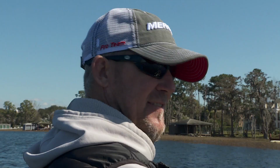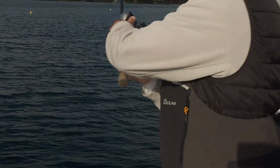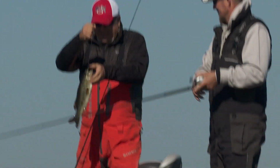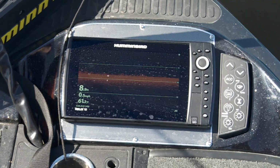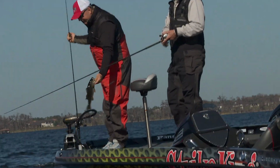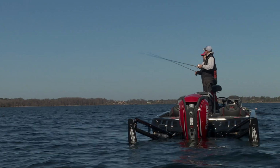I got him in the boat. Well, good. It's a start. It's not one of them big log heads. No. I just had a bite right there too. That's a good sign. They'll school up out here. All right, let's catch one of them big ones.